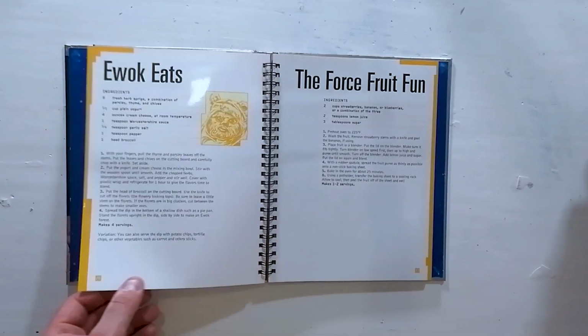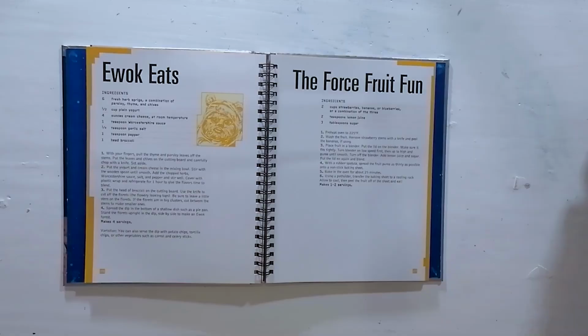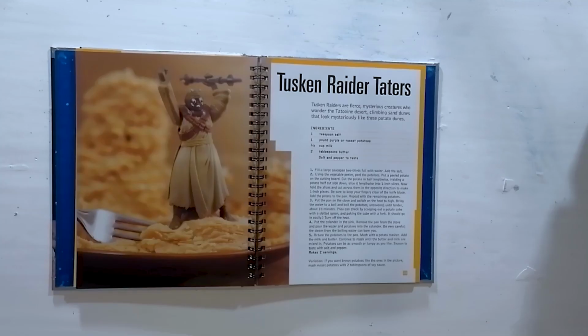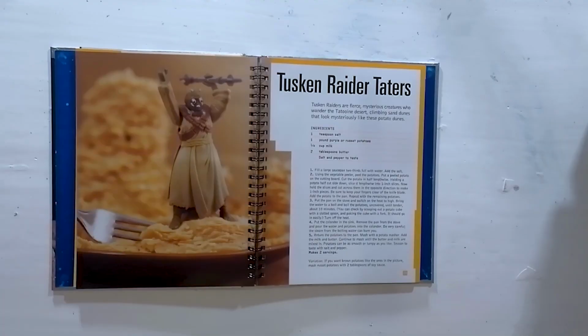Snacks and sides. Dark side salsa. Ewok eats. No. Not having that. The Force Fruit Fun. Nope, not happy. Tusken Raider Taters. I can abide by Tusken Raider Taters, because I do like when people call potatoes taters. And also the fact that they've got a Tusken Raider here standing on a mound of mash is not hurting the cause.